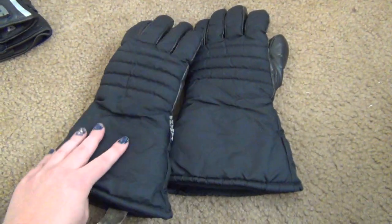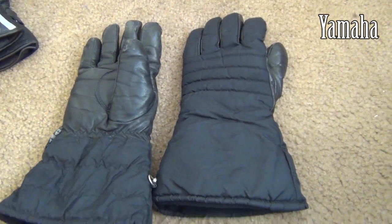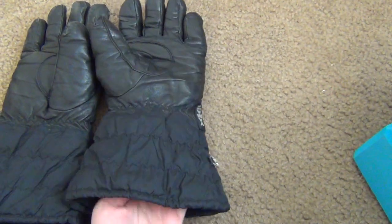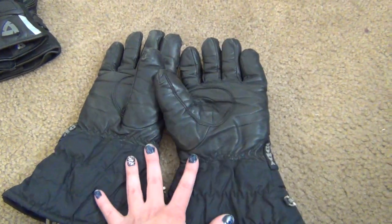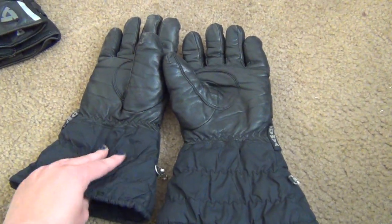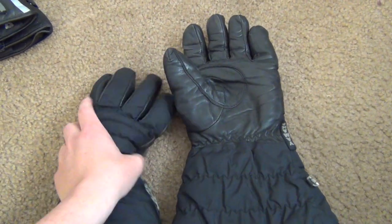This is another pair of winter gloves that was actually given to me. This is a pair of Yamaha gloves. I have no idea what model these are. These things are absolutely huge, and I love them because they're so big and they fit. They're really, really, really warm. These are actually warmer than any of my other winter gloves, and they're fantastic for that. That being said, zero armor. Again, nothing. Just some added fluffiness.